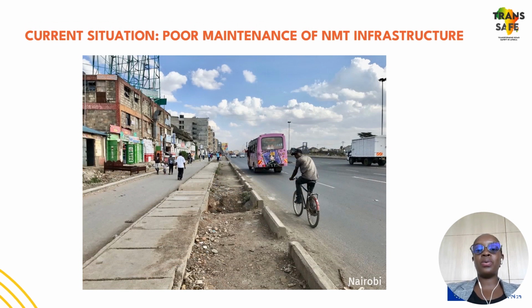Another current situation well displayed. This is a road in Nairobi. In Kenya, we have the provision of a road maintenance fund, and that maintenance fund is supposed to be used to maintain infrastructure in our country. So when you look at this road, we have the footpath, which is not at its best state. It's in medium condition. We have a cycle track that is totally dilapidated, and we have a carriageway that is well maintained.